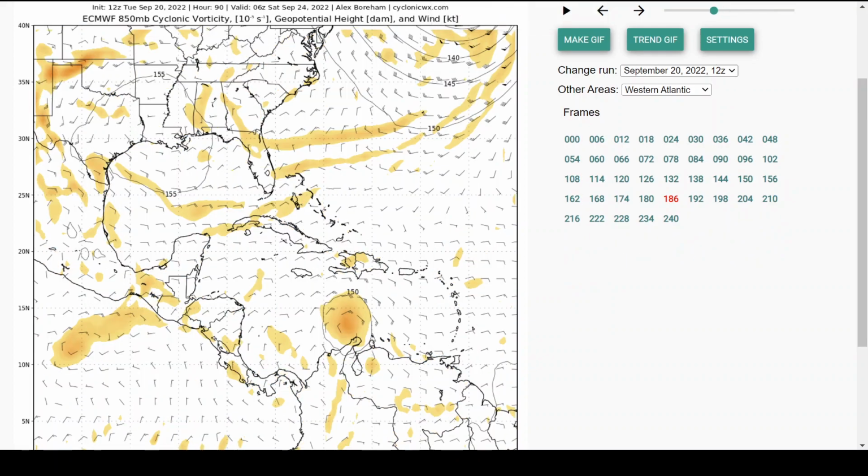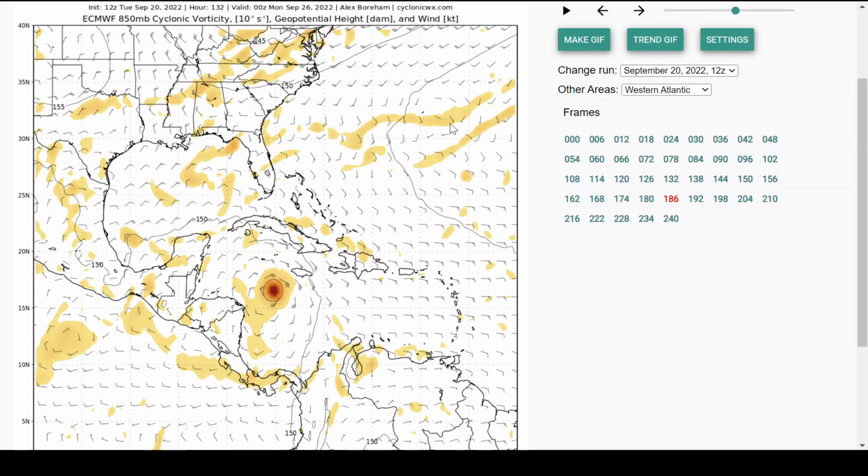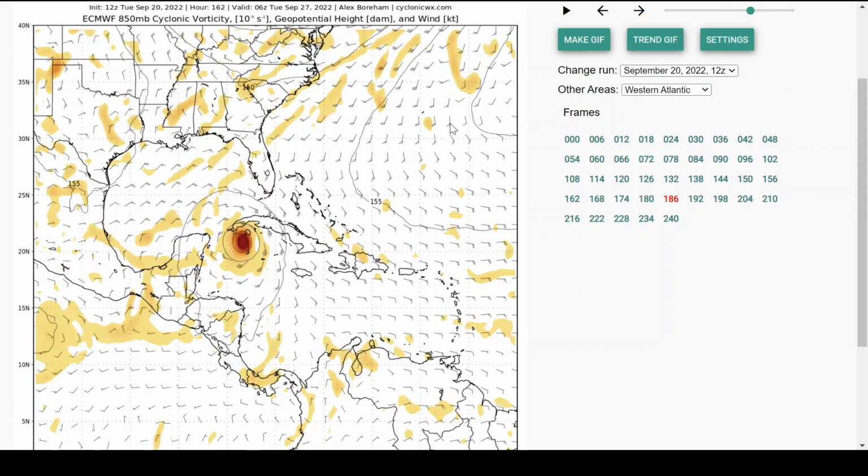On the other hand, you have the Euro here, which doesn't like it as much in the near term, keeps it a wave for a while, and once it gets into that region, it too forms it and becomes reasonably strong as it too curves to the north. So it doesn't really matter what it looks like getting into that region, as long as it somehow doesn't become nothing at all, which seems highly unlikely at this point. We're probably going to have an intensifying system in the northwestern Caribbean.